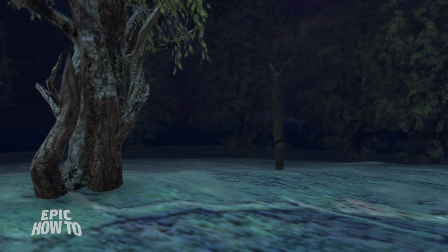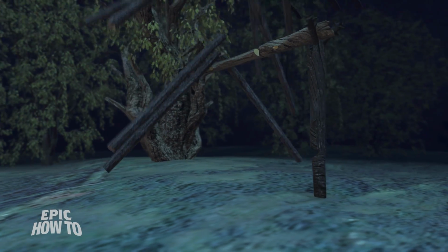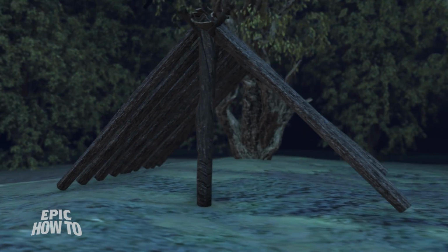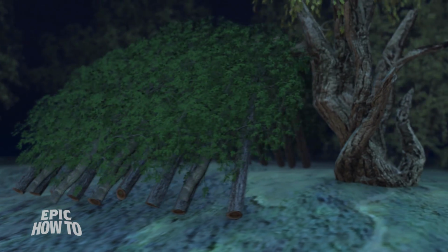You'll want to create a lean-to. Find one long sturdy branch and lean it up against a tree so it makes an A shape. Then rest smaller branches at 45-degree angles along the length of the main branch. Then cover the structure with a thick layer of palm leaves or pieces of bark.